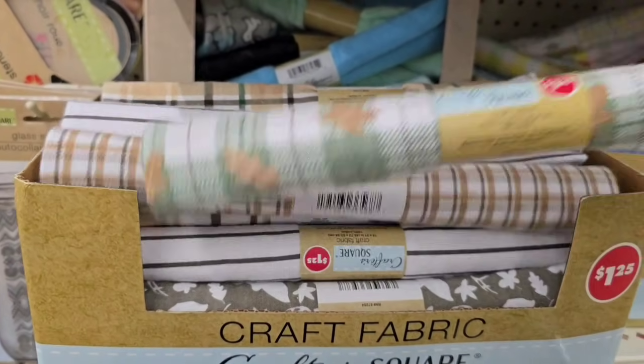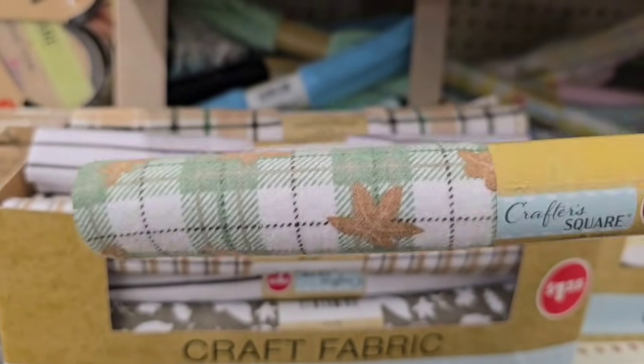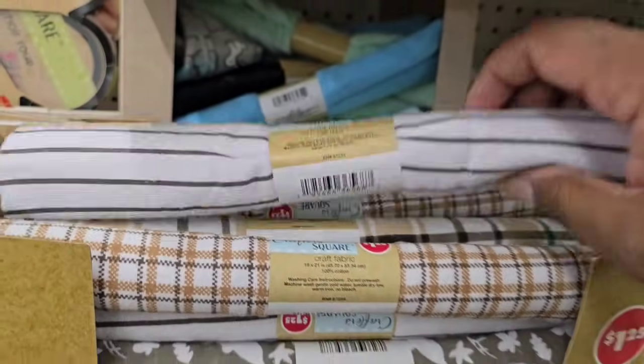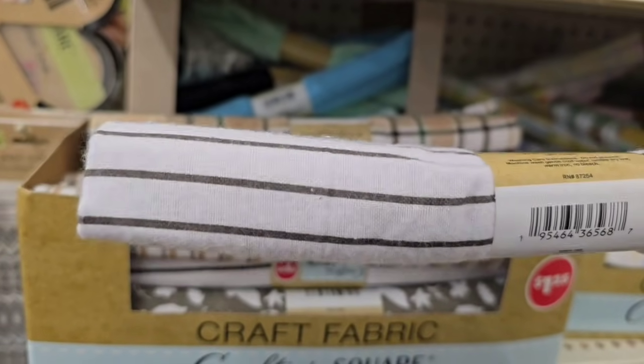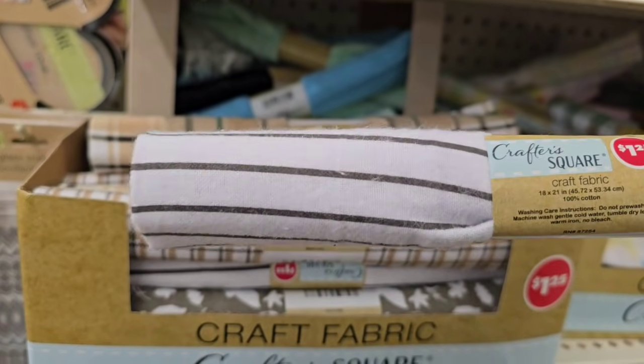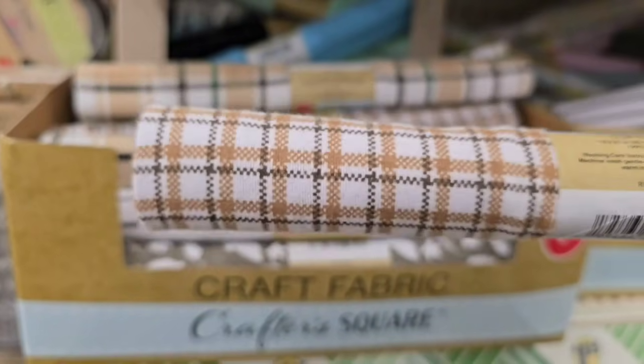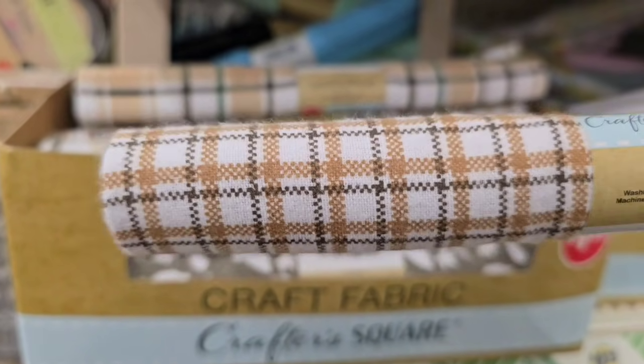And of course, I had to hunt for more fabric, and I found it. These are the fabric rolls and more of a neutral type of design. So I love that green plaid with leaves. They have a white with gray stripes. Now, these are all flannel material, perfect for baby items or soft items.